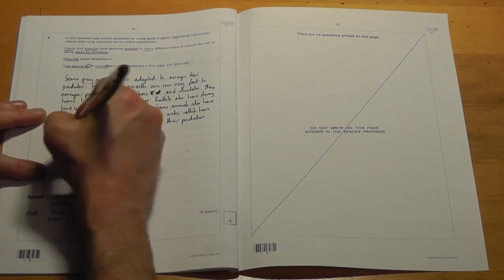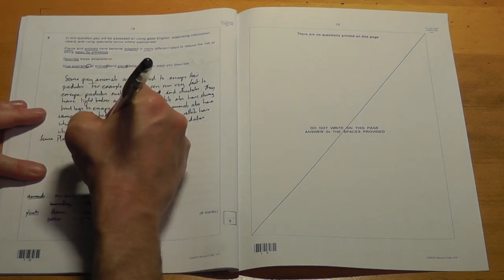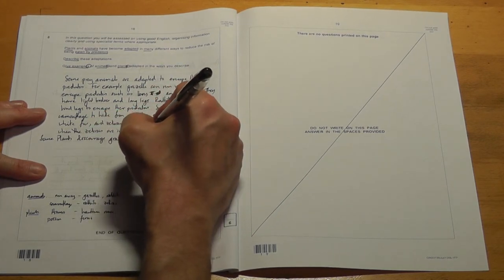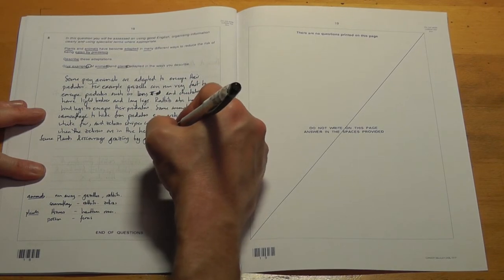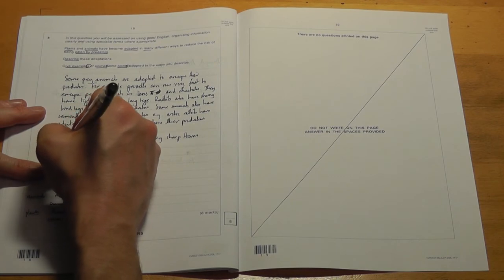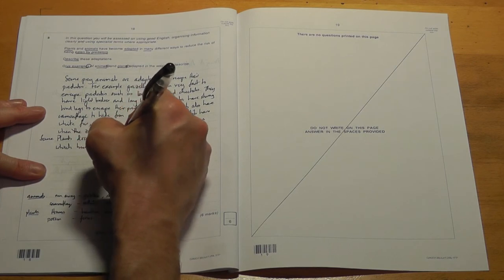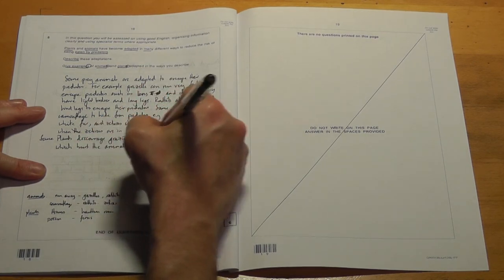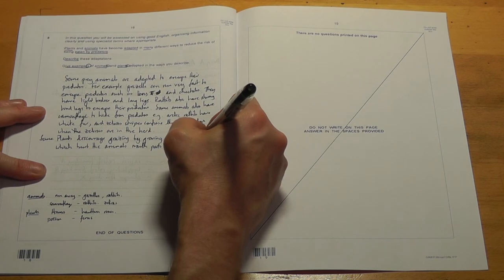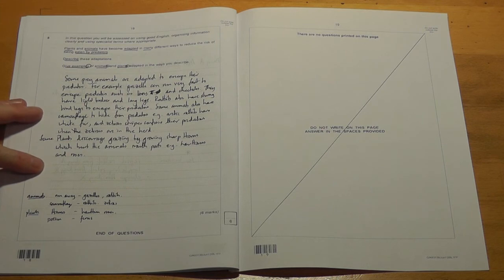Some plants discourage grazing by growing sharp thorns which hurt the animal's mouth parts, e.g. hawthorns and roses. So that's a good description.